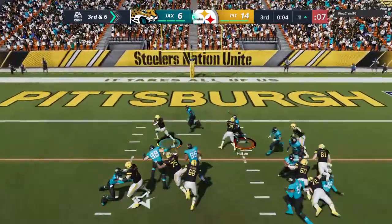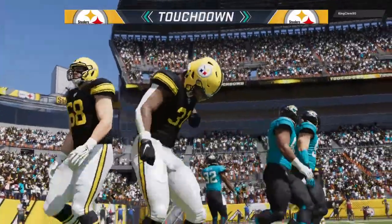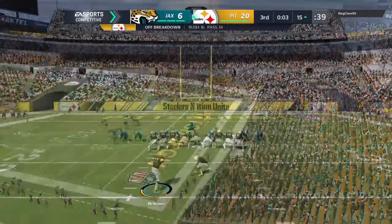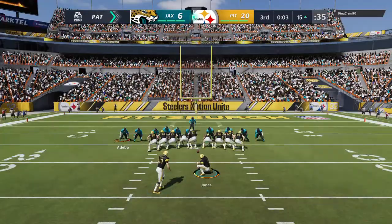And he'll give it here to his running back. And he's going to take it in for a Steeler touchdown. A great effort there. Hitting double digits with his 10th touchdown of the season. And the Steelers find a way to stretch their lead.